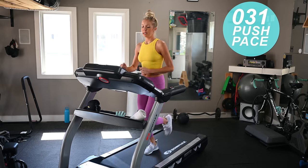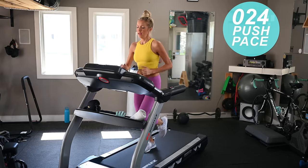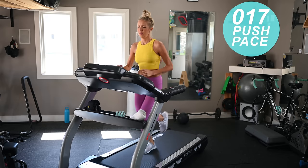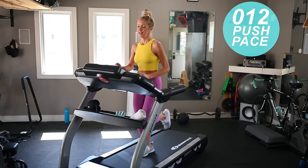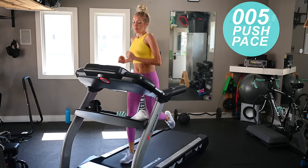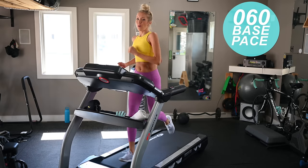Seconds left here, and then we're going to take it back down to a 1 minute base pace. Ten seconds. Base pace. 3, 2, 1. We've got 1 minute here.